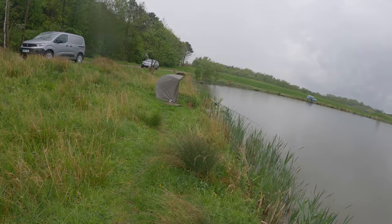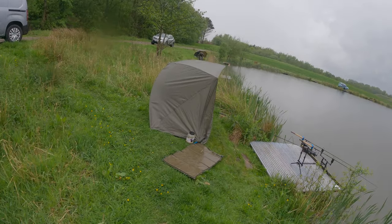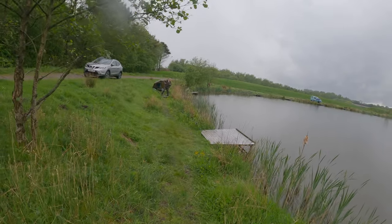My dad's literally just cast where we saw them fish on the deeper. He's literally straight in. It's the first fish he's had today, that, so it does work. So what you did, you just flicked it out to where you saw them fish on the deeper.